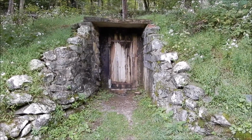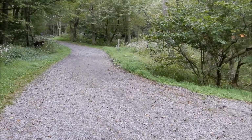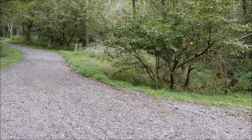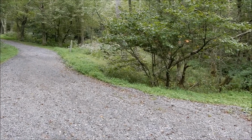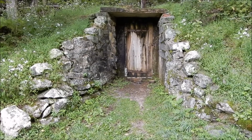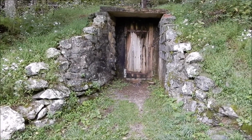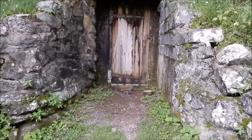Here's another spring house. It's just down the street from the other one, which was up there. The one I just showed you is right up there, and then there's this one here. In fact, if I walk over here, you can hear the water. Listen.